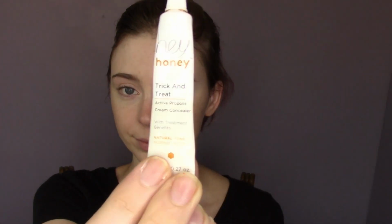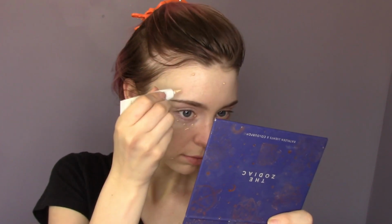Okay, there is that. Now for concealer, I am going to go into the Hey Honey Trick and Treat Active Propyl Cream Concealer. I have the shade, what shade is this? It just says natural tone, normal to dry. I just put a few dots. I have a couple blemishes today. Then I'm going to just blend it out.